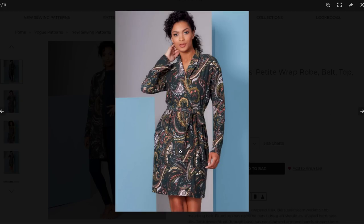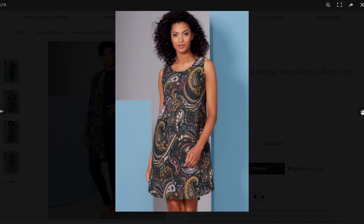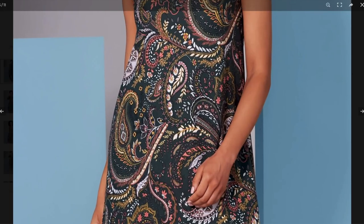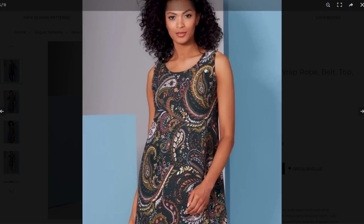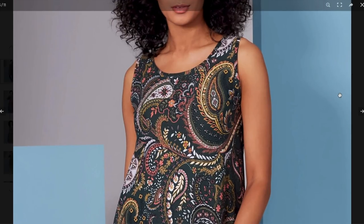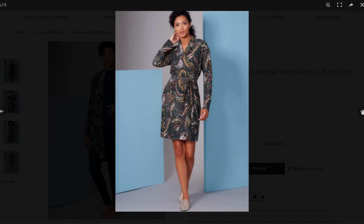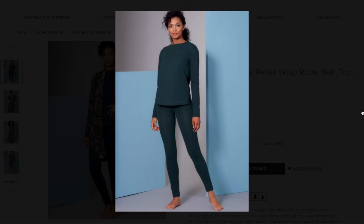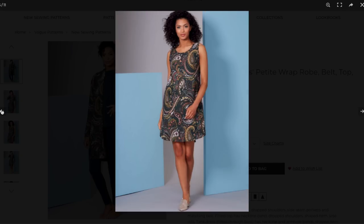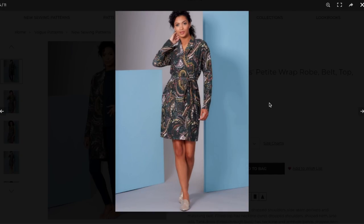That's the robe without anything else on. This is the tank dress, fitted through the bust, but then it comes out to an A line. Does it have some seams? I don't think so. And then the hem is curved. It also has these bands that they're talking about, so super easy to finish. There's the robe again. Dress again. I guess technically she could have the dress on under the robe, but I don't think she does.